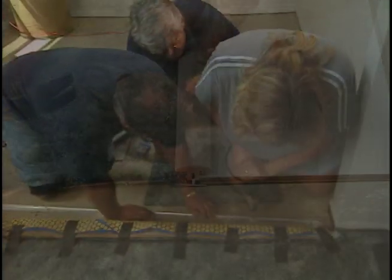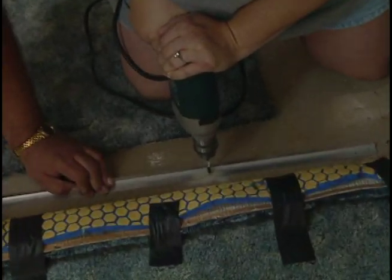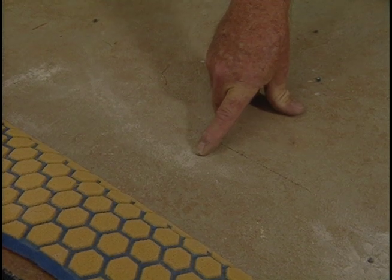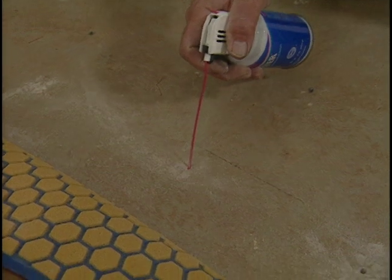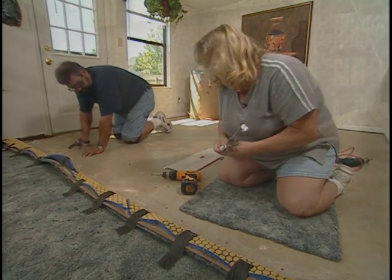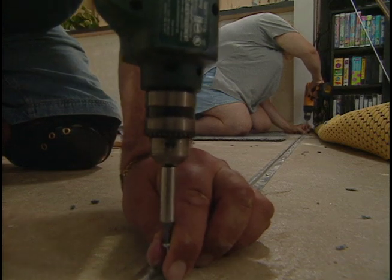To attach the transition strip to the concrete floor, we drill holes with a carbide-tipped masonry bit. Sometimes when you're drilling into concrete like this, the hole will end up filled with dust. One way to clear that is to take a can of compressed air, or an air hose for that matter, and just blow the dust out. The next step is to insert plastic anchors into the holes and drive them flush to the floor. Finally, we attach the transition strip using screws.